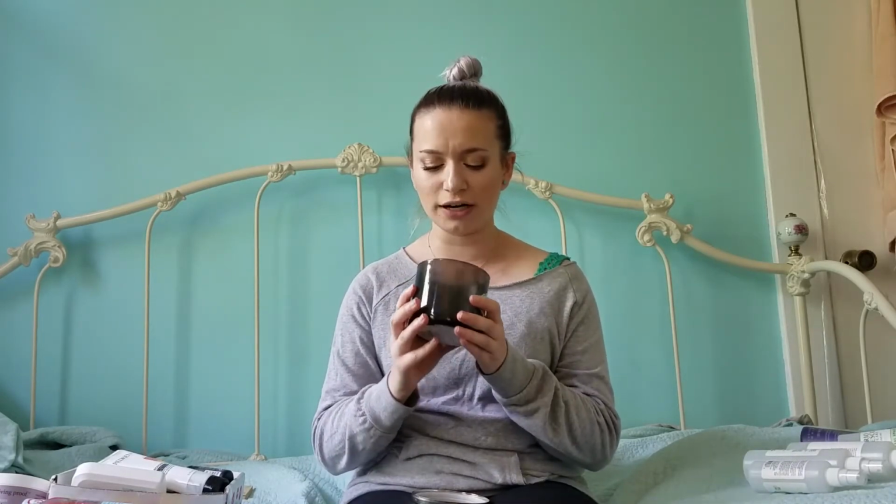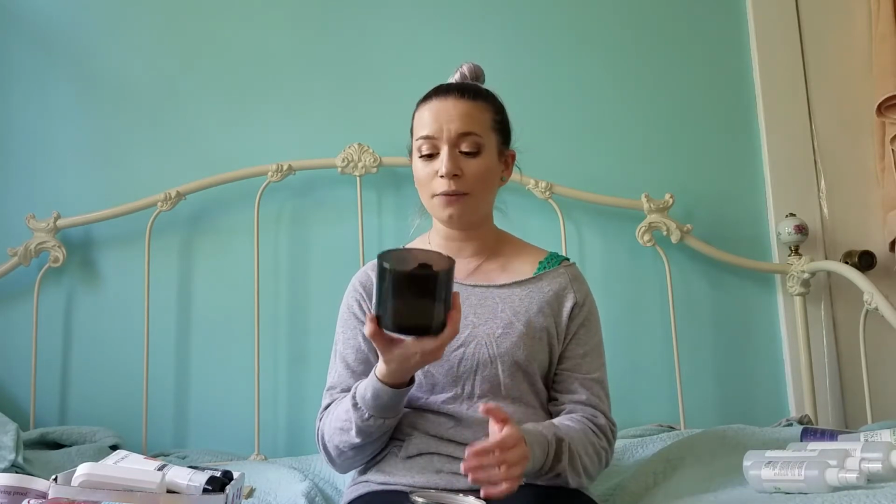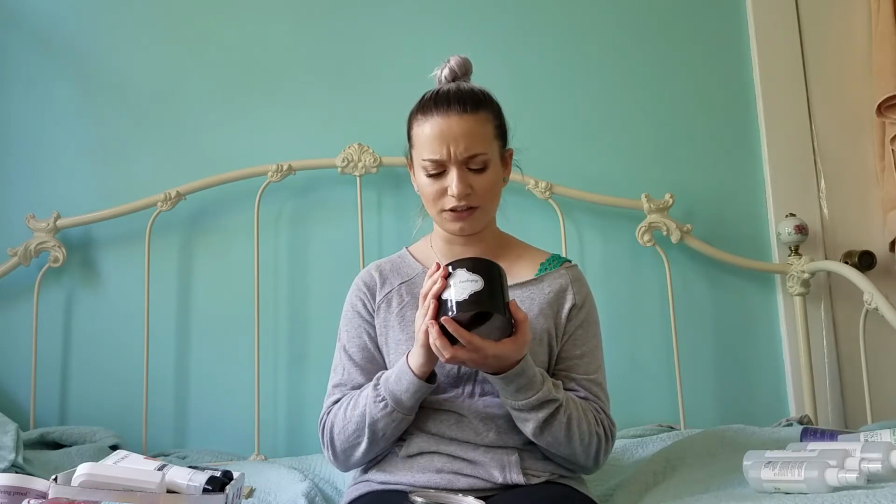It smells so good. I'm literally at the end of it. You can't even see the wicks anymore. That's how much I use this. But I would totally recommend this scent for anybody that likes musky scents. Let's see if it has any of the notes here.